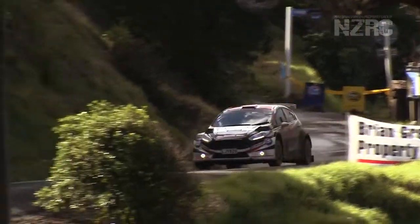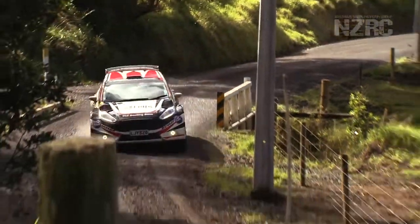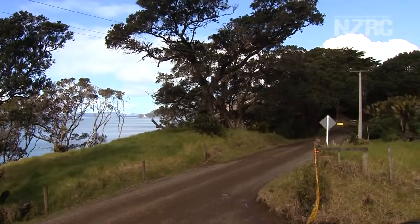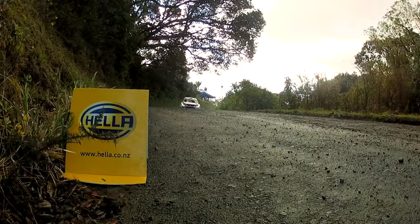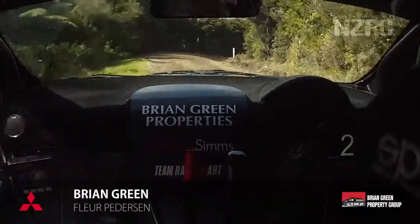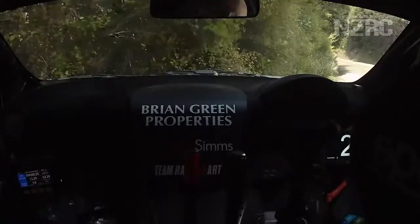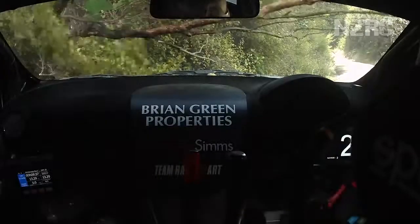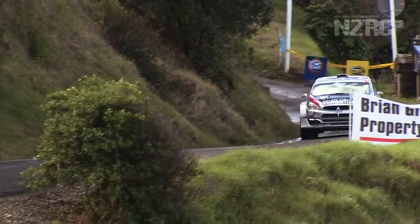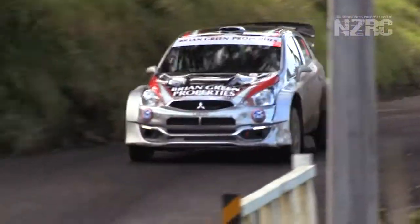Phil Campbell is enjoying a trouble-free run in 7th and keeping the gap to Gilmore at 5 seconds. And Josh Marston is holding 8th ahead of Rana Horan. Brian Green too, showing that a little bit of luck can go a long way. There's Greenie opening up a new branch, but he was lucky not to get stuck there, and he's continuing on in 11th with a little dent in the car and maybe a little dent in the pride.